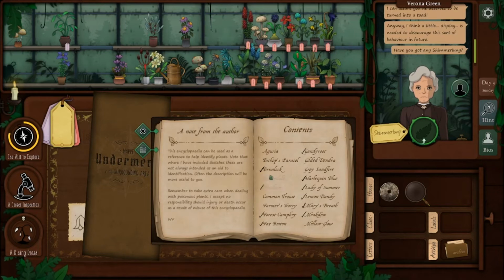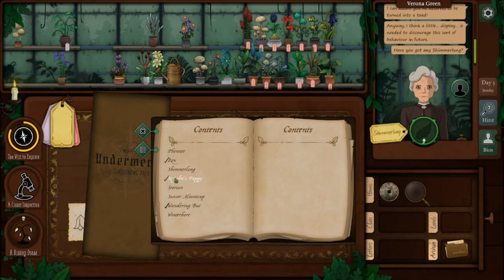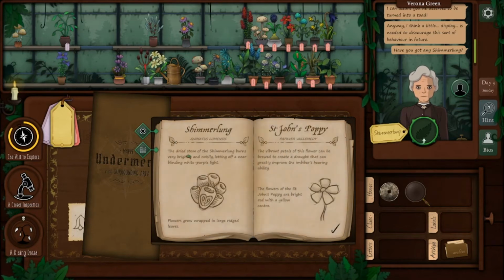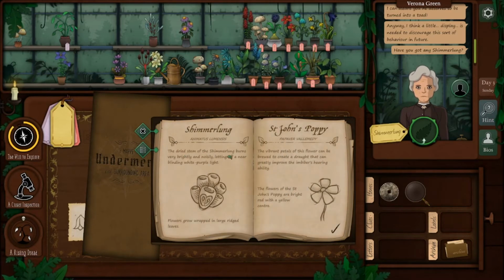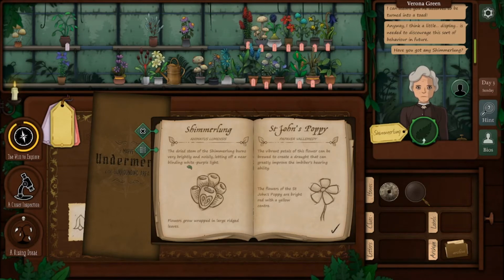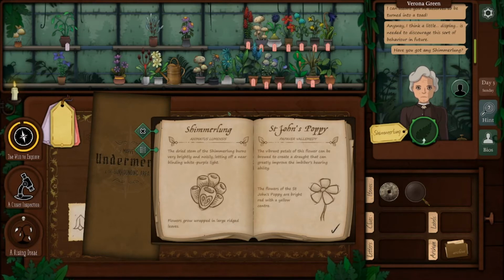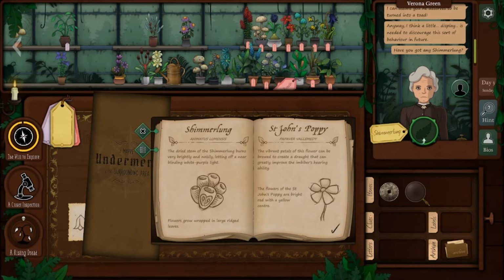Shimmerlung. It's very interesting if I have the ability to turn people into toads with my plants. Shimmerlung. The dried stem of the shimmerlung burns very brightly and noisily, letting off a near blinding white-purple light. Flowers grow wrapped in large, rigid leaves. Okay, so I guess it doesn't turn people into toads. It just scares them.